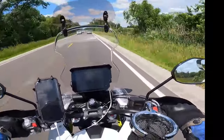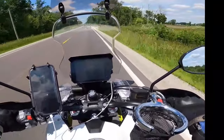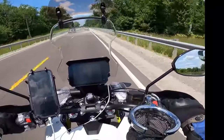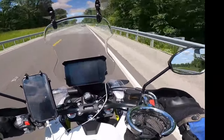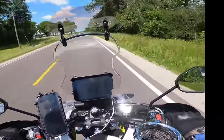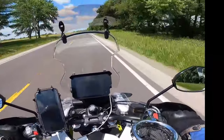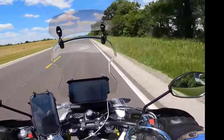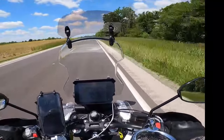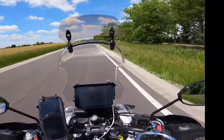Well, I'll let you know on the KPT, it's doing really good after the valve adjustment. I've gone 86.6 miles, and I got another 86 miles to go. So by the time I get home, I'll have 1450, something like that, total miles on the bike now.